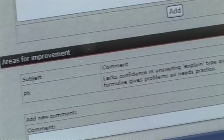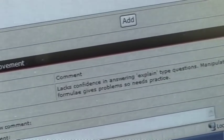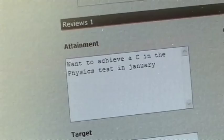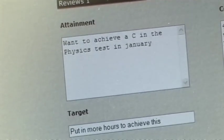Because we only have one parents' evening a year, parents can look at the site, we can look at the site, so we can get views on how the teacher thinks we're doing at a subject. The learning platform also helps to give students a voice. So any concerns or issues that the students voice within these sessions can then be passed on to the relevant staff through the system.